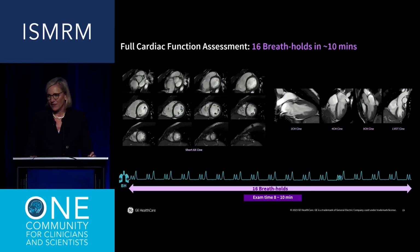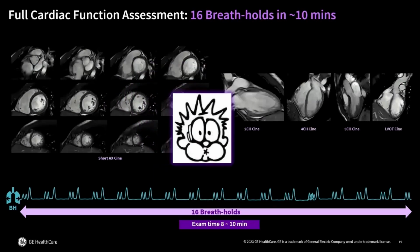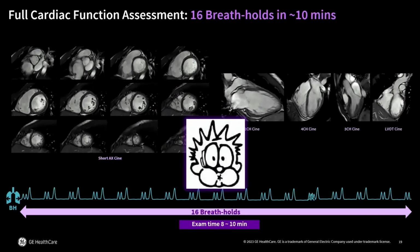And now consider a cardiovascular patient whose most common symptom is shortness of breath. It has always struck me as somewhat ironic and unfair that the sickest patients, the ones who need it the most, are the hardest to image well. MRI has been too slow for too long. And now we'd like to introduce a new technology, imaging at the speed of life.